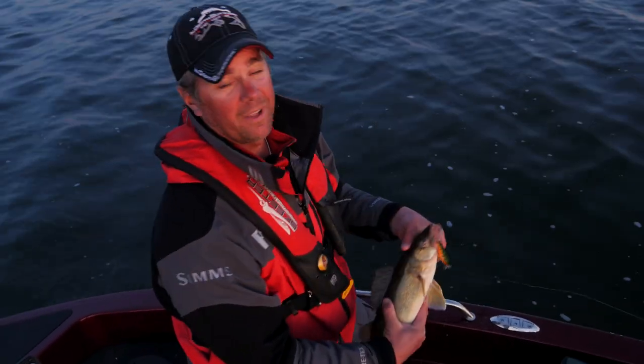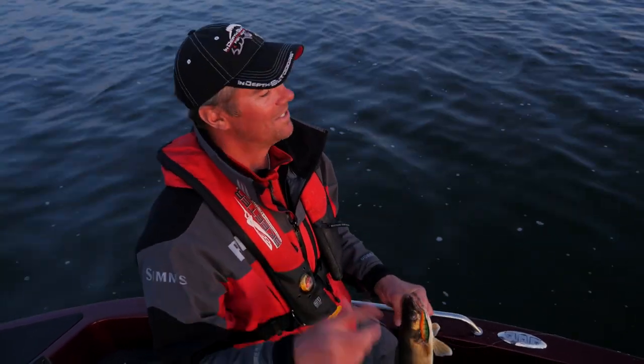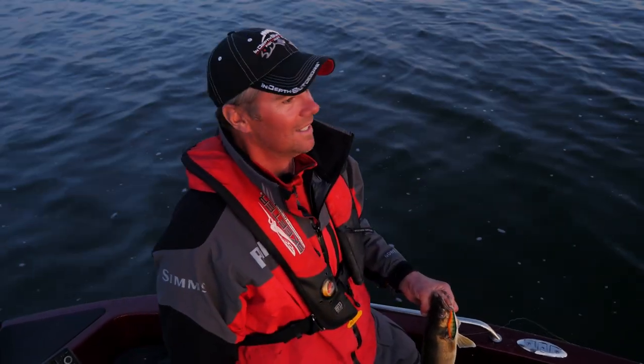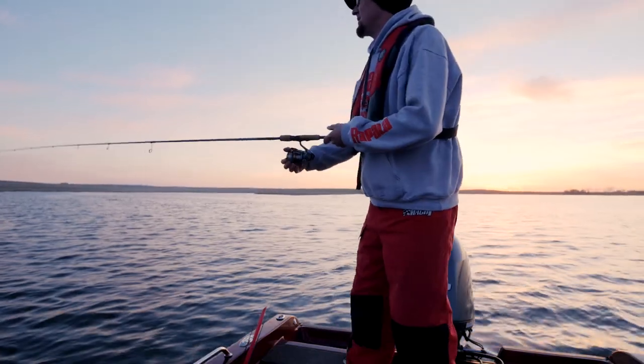Nice fish. One thing I learned a long time ago, it's real hard to miss the bite windows if you fish all day long. So that's what we did. Sun up to sundown. We didn't waste any time out here either and caught a bunch of nice fish. A great day on the water.